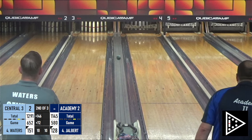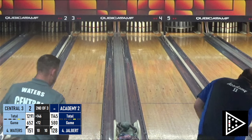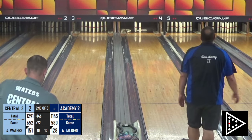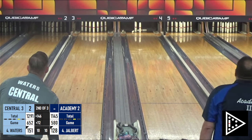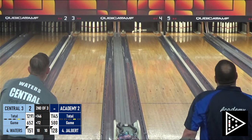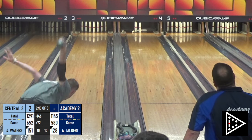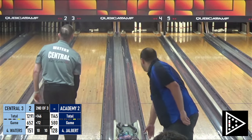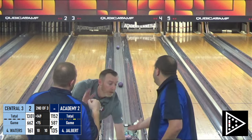How high can Central 3 grow this total? In fact, they don't even need any marks for 1,800 anymore. They've cleared that bar. They could bust into a higher stratosphere than this. I have to start consulting the record book. Jalbert gets 7 for a 135 string. Waters, this fill is high, and he's got 10 for 161.